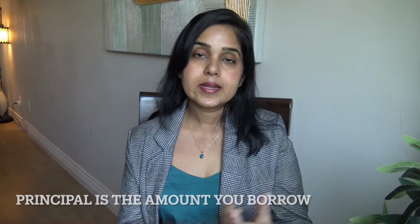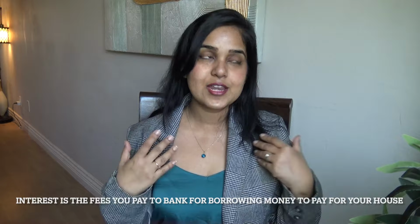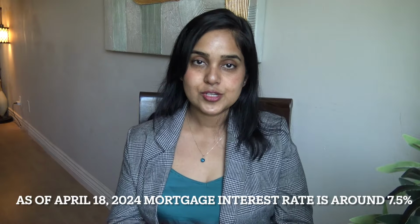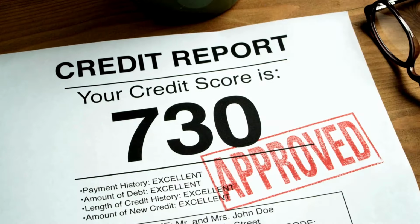This is the actual money you borrow to buy the house. So in our example, it is $400,000. The second letter, which is the interest, is the fee you pay the lender for borrowing the money. I know nobody likes to pay interest, but unfortunately, to get hundreds of thousands of dollars worth of loan, you need to pay interest to the bank because they're loaning that money to you. Your credit score plays an important role in determining what interest rate you will eventually get. The lower the credit score, the higher the interest rate you pay.